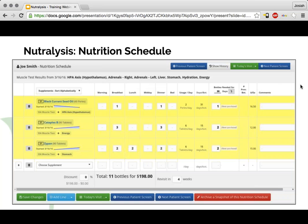So when Joe walked into your office and you put the schedule together, you didn't have to take the time to add up the supplements or handwrite this out. Everything's calculated for you instantly, including the number of bottles. Wouldn't you agree that seems to be one of the favorite features of the system? I think that figuring out how many bottles the patient needs for 30 days or 60 days, depending on when your patient is going to see you again, is probably one of the most annoying parts of the nutrition schedule.